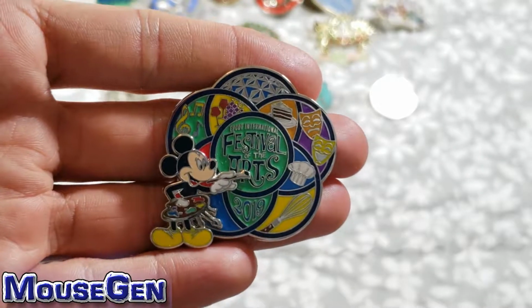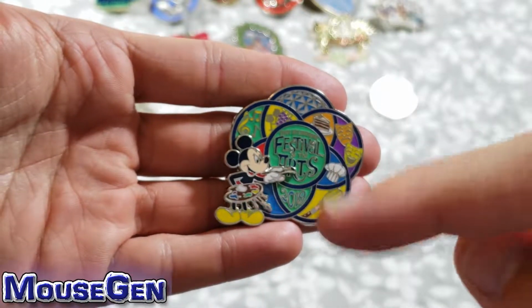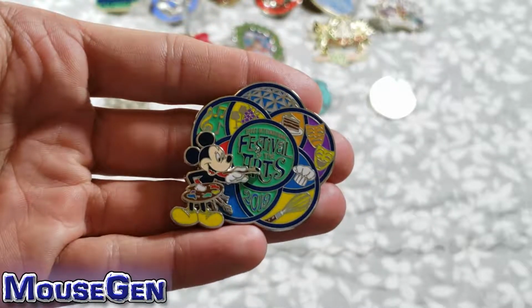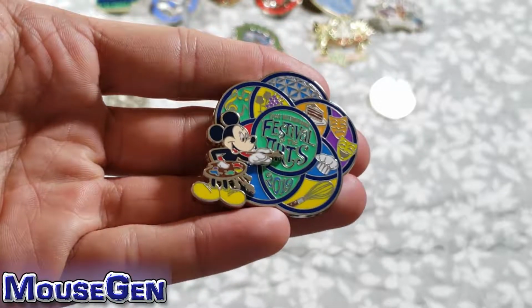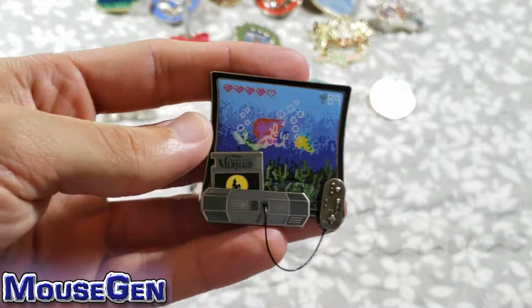And then we'll go with the Festival of the Arts one. Again, another one I really liked. You can see it's the original Epcot logo, the circles around it, and then within each of those are different parts of art. So there's food, drama, Spaceship Earth's back behind there, and then you can see Mickey is painting on the logo. And the last one, and definitely the most intricate of these, is the Kingdom Consoles pin.